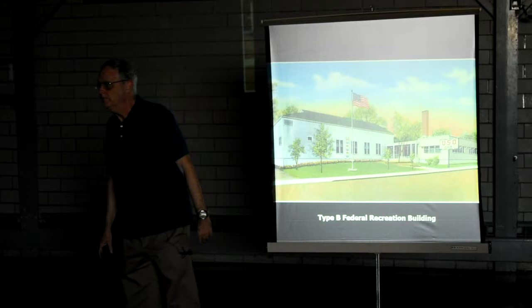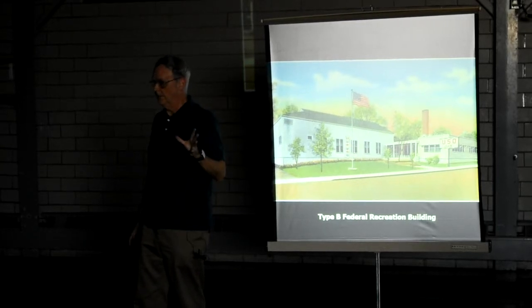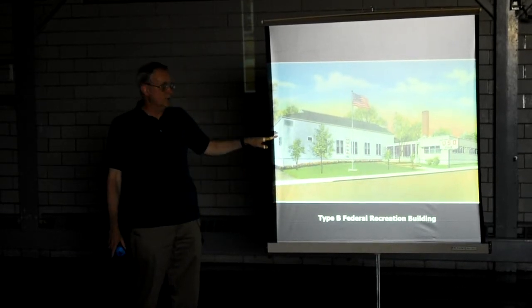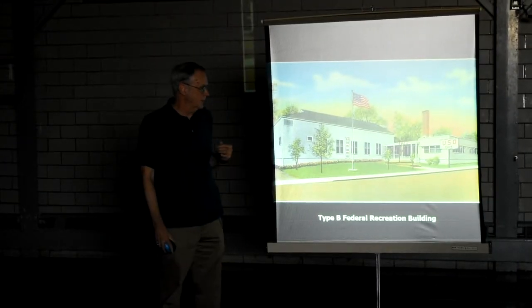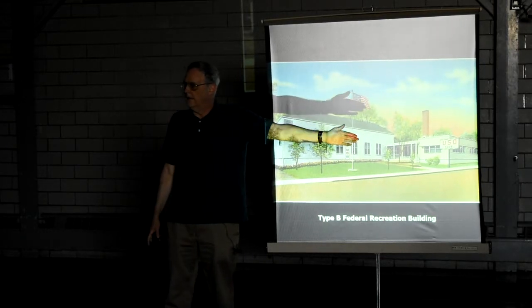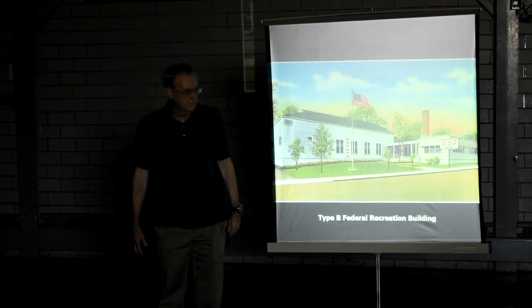Your building is called a Type A, but there are 3 other, a total of 4, styles of federal recreation building, to use their formal title. This is the Type B. The main difference between your building and the Type B is that the Type B building was L-shaped. It has a larger footprint than your building does, and it is more efficient because you can enter the auditorium or the lobby area independently, whereas in the Type A building, if you're going to get into the auditorium, you have to walk through the lobby, which can be a problem if you've got programs going on there.